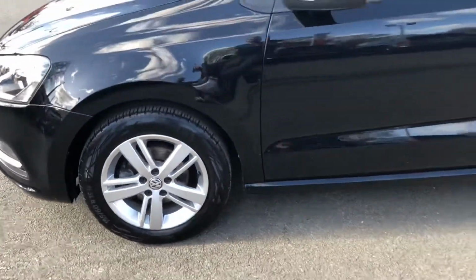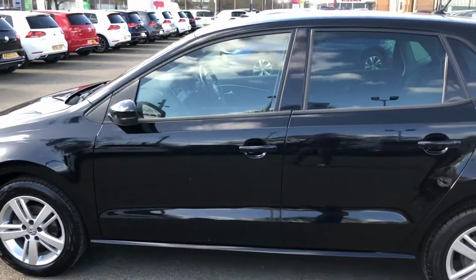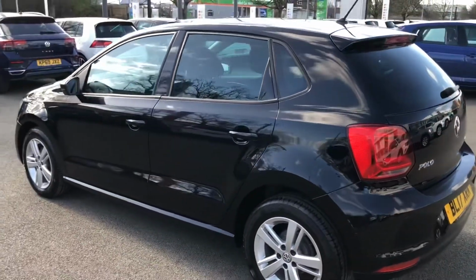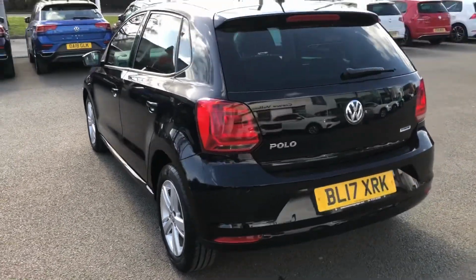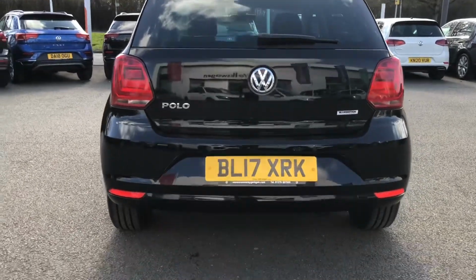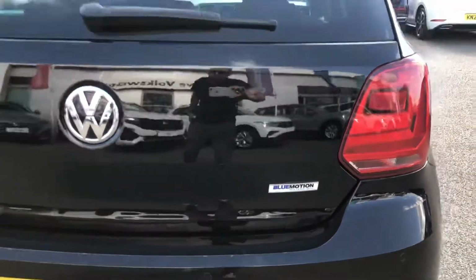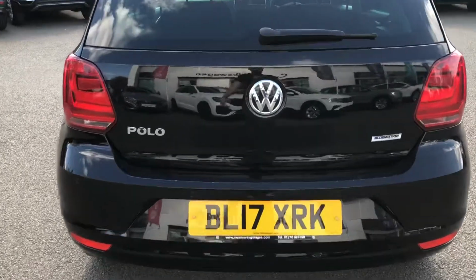And other great features will also include electrically operated, heated and even power folding wing mirrors, and most importantly, privacy tinted windows from the B pillar back. It looks absolutely great, those tinted windows, as they blend in quite nicely with that pearlescent black paintwork. As we move to the rear of the vehicle, this is the design of this Mark V Polo, and this particular one comes with a very economical BlueMotion technology engine. As I mentioned, it's really cheap to insure and most importantly quite economical.